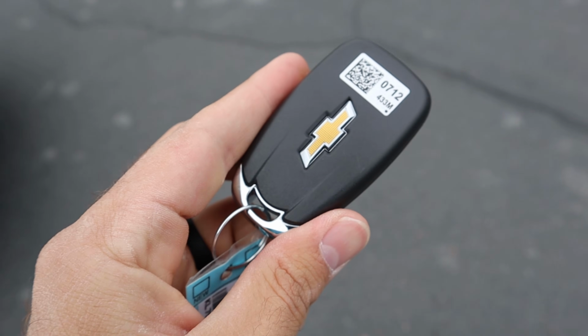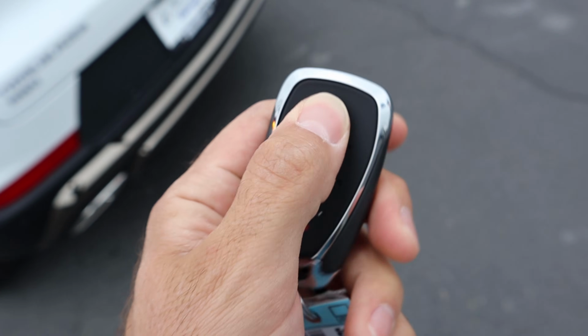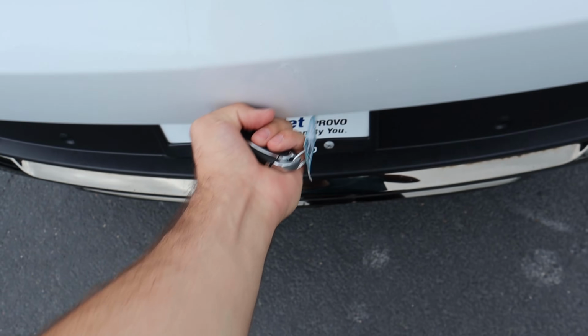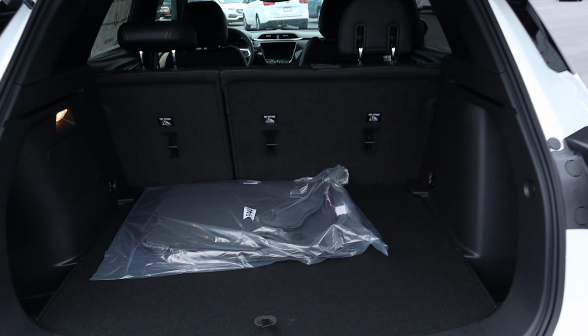So here is our key fob. Notice we got the Chevy bow tie there. We have our unlock, our lock function, and then remote start as well. Now with the hatch, it is hydraulic, so you just lift it up a little bit yourself, and then it does the rest of the work for you.